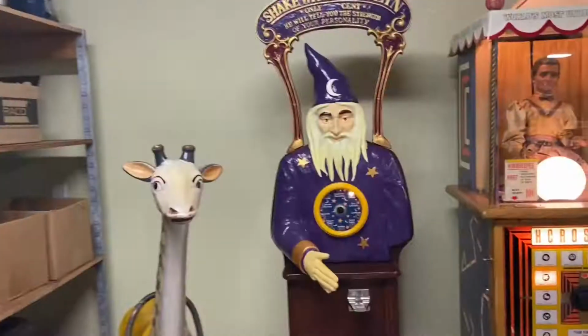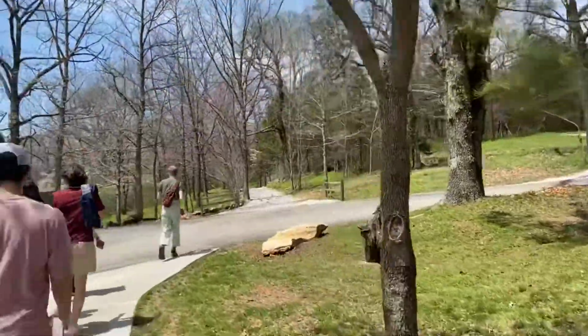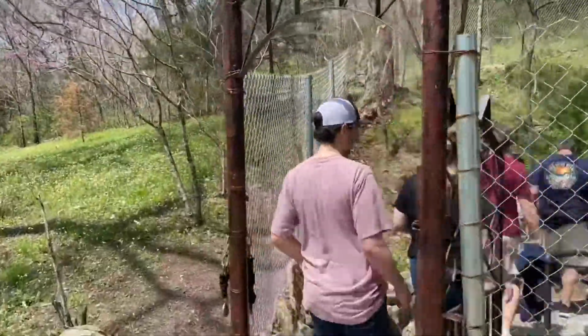Now, the price of admission is roughly $26 for adult, $15 for child. They have a really cool vintage arcade, gift shop slash museum. They also have miniature golf and some other attractions as well.